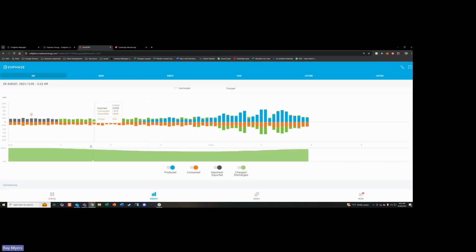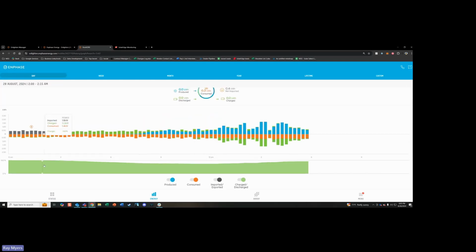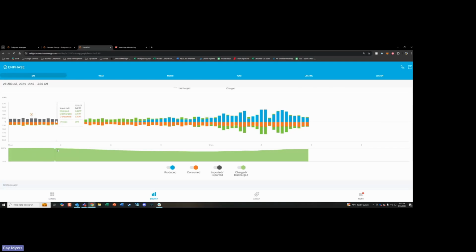But the other cool thing about this is not only can you see how much power that you're producing, you can see how much power you're consuming, whether you're exporting or importing from the grid. And down here, you can even see the state of the charge of the battery. So you can see this person started using their batteries right around 3 a.m. and then drew off their batteries, and their batteries got down to as low as 75% or 74%, and then started getting recharged from the solar midday here just before 3 o'clock. And right now, they're even sitting at 92%.